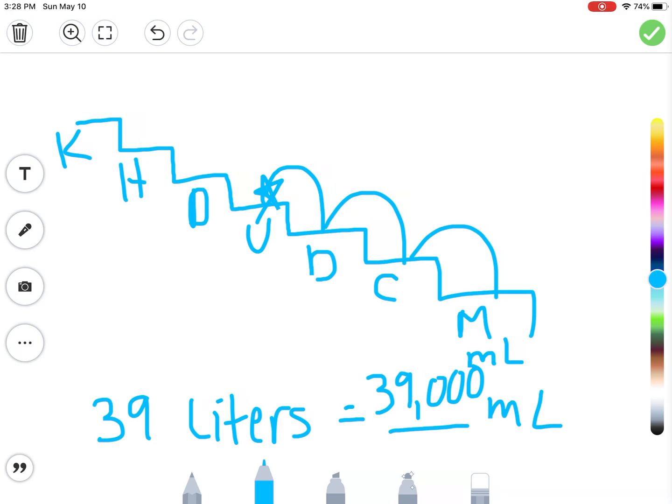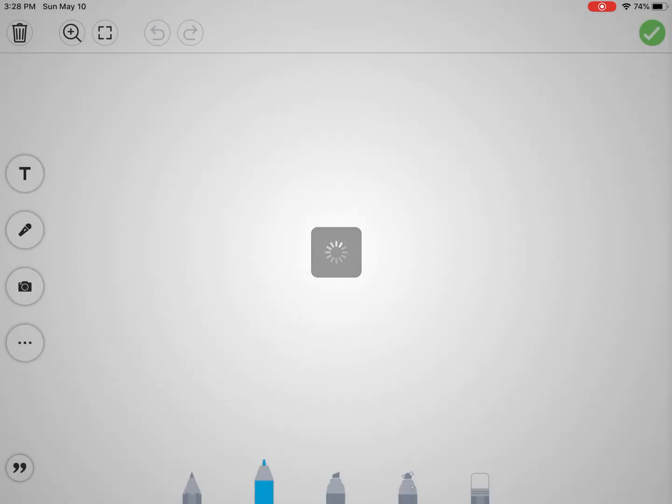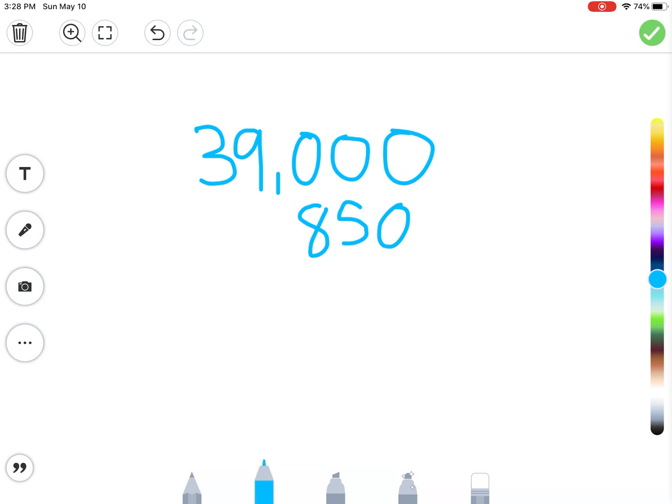So if the fountain started, I'm going to erase it so I have more room. If the fountain started with 39,000 milliliters of water and 850 were evaporated, or basically lost, right? They went out into the sky. I know that I need to take that away to figure out how much water is actually left. So 0 minus 0 is 0. 0 minus 5 I cannot do. So I need to regroup.